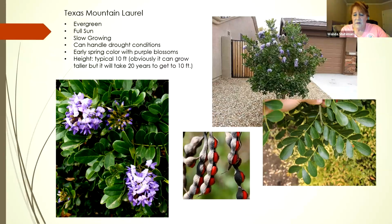Then it will produce these seed pods. They're very hard to root from a seed. Those seeds have to be scarified, meaning you have to break the seed open like a bird would have to break it, the shell off of the seed, the pulp off of the seed in order for it to root. It's not one that is invasive at all in your garden.